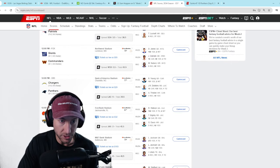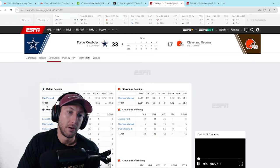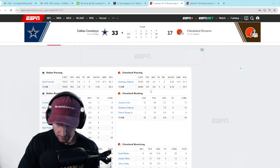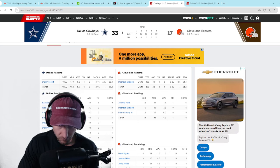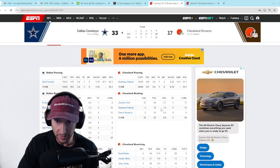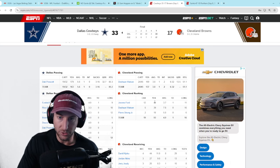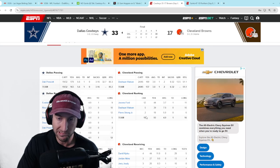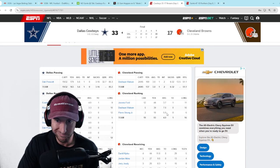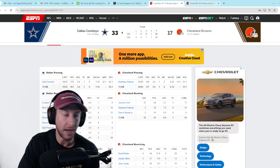Now we saw in the Cowboys game they gave up a little bit of rushing to the Browns. Let's look at that box score again. So they gave up 3.7 to Jerome Ford. Now Watson's kind of skewing this a little bit, but let's just look at Jerome Ford. So they gave up 3.7 to Jerome Ford. Okay. So the question is, how much volume do you think Alvin Kamara gets?